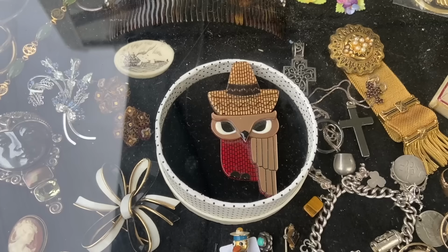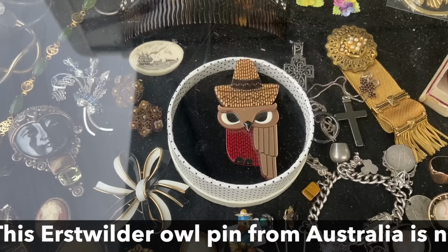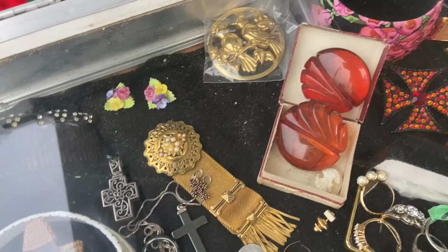The little owl here is one of these erstwhile, very similar to Lea Stein, done of various layers of acrylic, and they are from about 25 years ago. They're discontinued and they're very collectible now. These are apple juice bakelite, these big ear clips there.